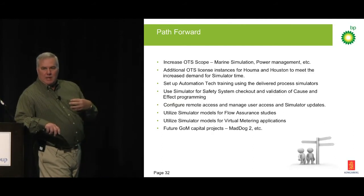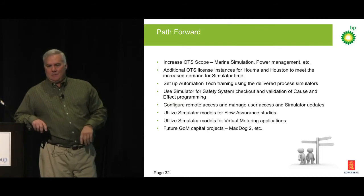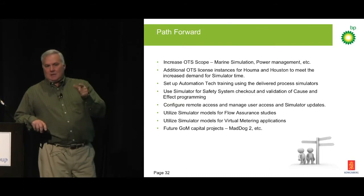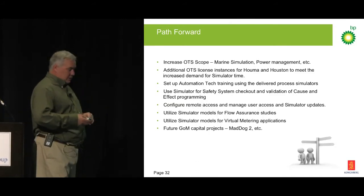And what we're seeing is they're bringing those problems to us when they come in for that training and say, hey, we've got a loop that's been out of tune for four years. I can't fix it. Let's run it. We run it. They fix it, they take those parameters back offshore and go make that change. So, good stuff.